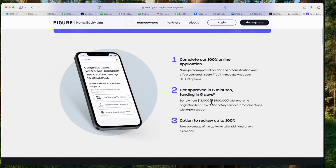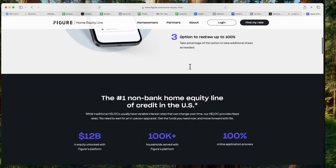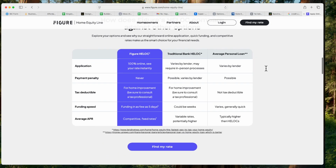Borrow anywhere from 15 to 400,000 with a one-time origination fee. Option to redraw up to 100%. Complete online, no in person, right? Won't affect your credit score. You immediately see your HELOC options. Okay. Let's see. And they'll even show you how they try to compare, right? Funding in as few as 5 days. 100% online, see your rate instantly.